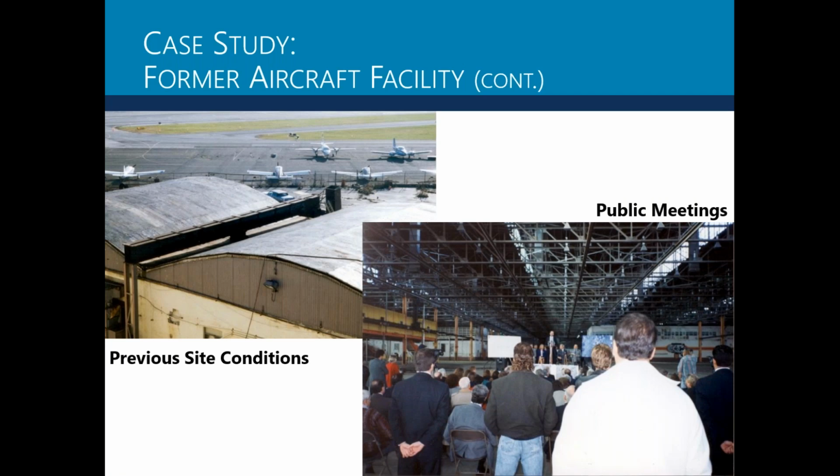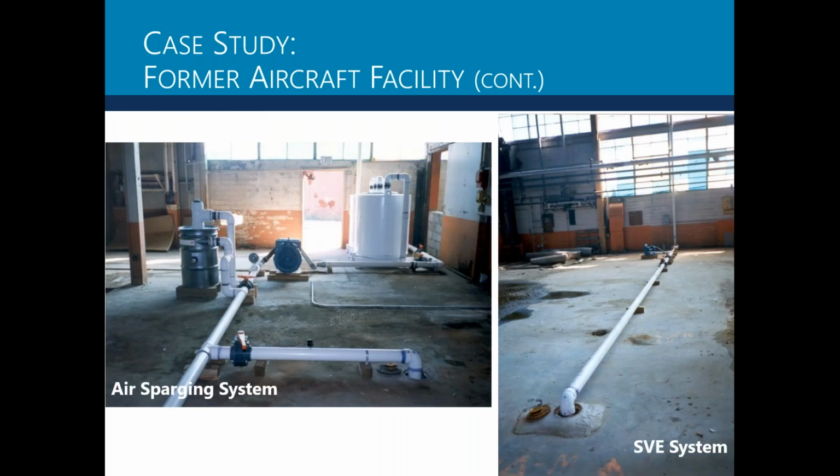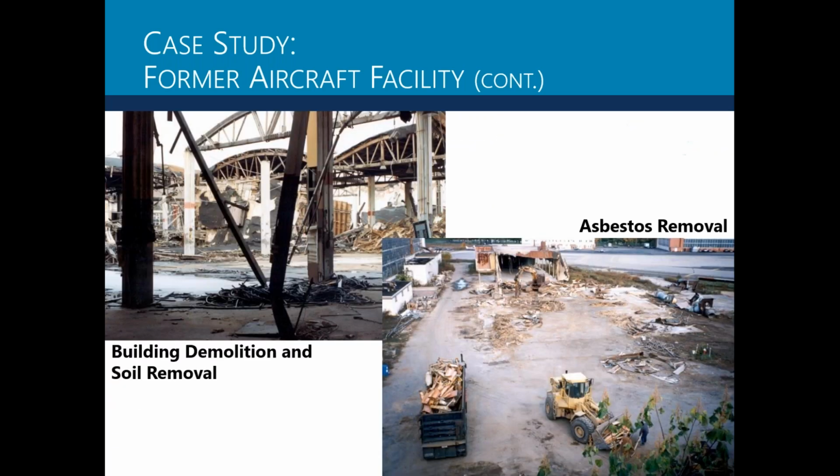And this is the previous site conditions to the left. It was a plane hangar, a little aircraft facility, and everybody has to go to the public meeting, so the people are really worried about what we are going to do, what kind of soil excavation we're going to do. This is a shot of the building demolition and the asbestos removal.